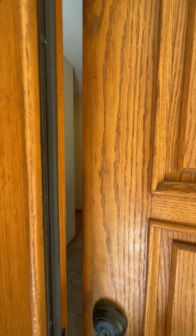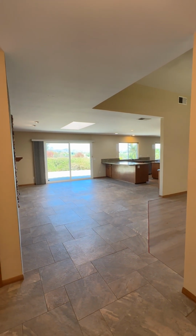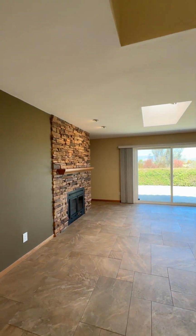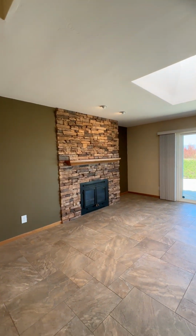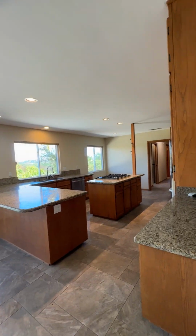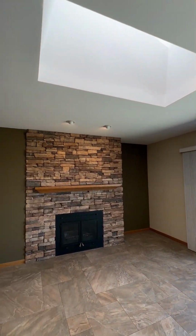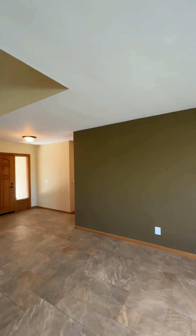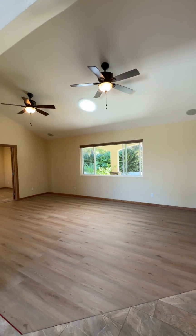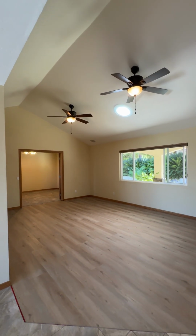Okay, so upon entry, you come into the family room kitchen area with a fireplace just right here. So just really nice big open concept, which is just really great. Very big sized kitchen. I love that it has skylights throughout. And here's looking back at the front door, and off to my left now is the formal living room area. And in between those two fans is a skylight.